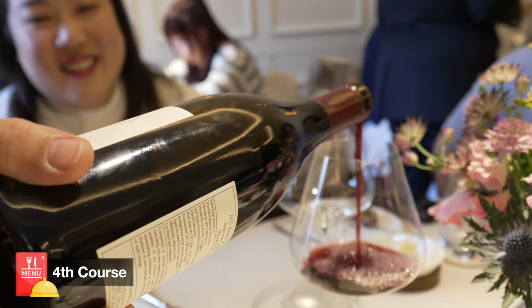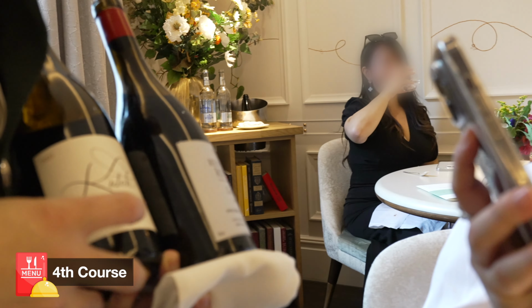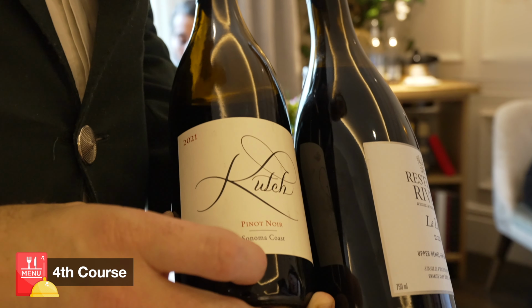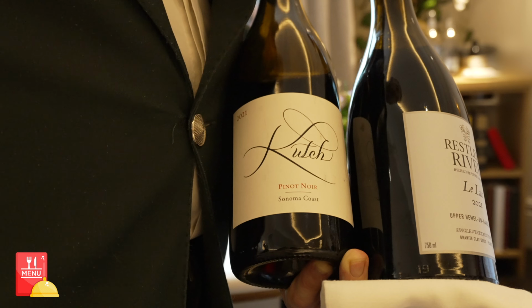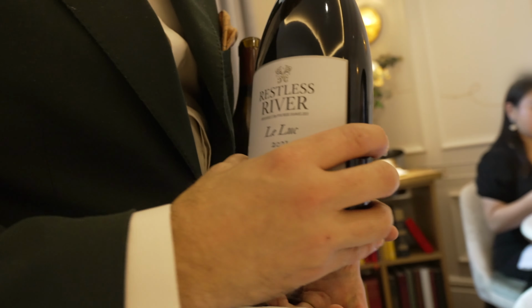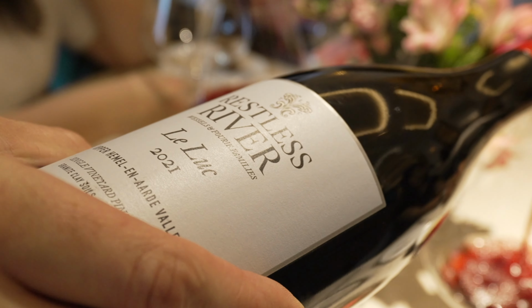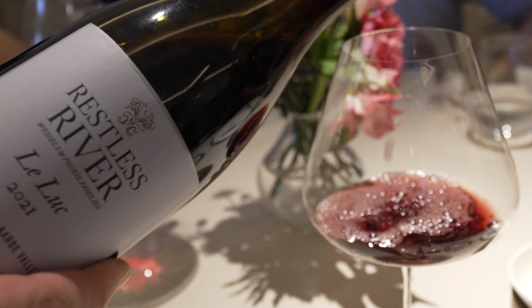We're on to your red wines now. For you, ma'am, we're doing a Pinot Noir from Sonoma County, from Jamie Kutch, a very young winemaker. Very rich style of Pinot Noir, something to go with the richness of the roasted onion. You also have some cheese in there, so it's a salty character. So we just needed a really big, full-bodied style of wine to go with that.